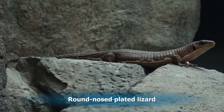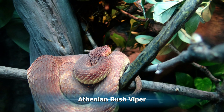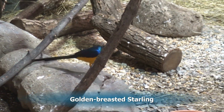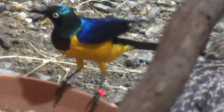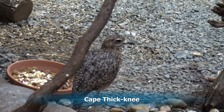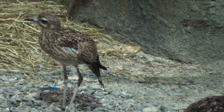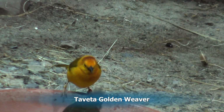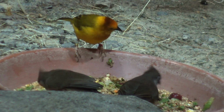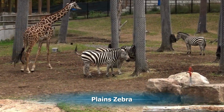Well, it's a closed door. It doesn't take the risk. You can't go inside there. What animal? Plain zebra.